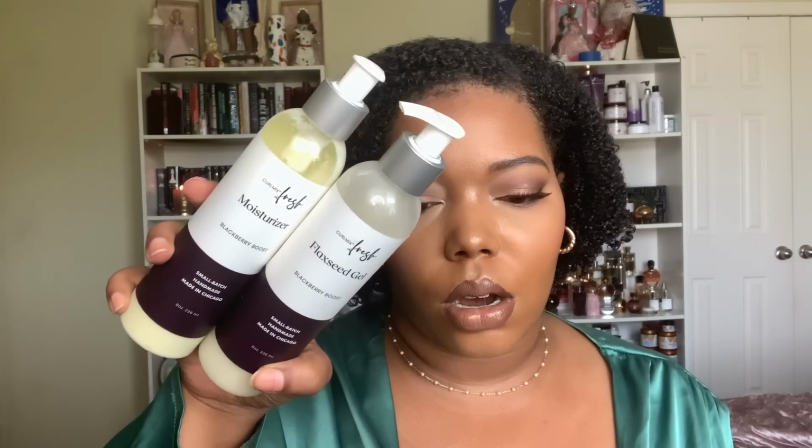And I suggested this to a lot of people who don't want to fork out the bucks for the next product I'm about to show, which is Curl Mix. You guys know I picked these up last year, and I have been using these more. So lately, I have been switching out between my Curl Mix products and my Nature's Little Secret products. And I have the moisturizer and the flaxseed gel. This is the Blackberry Boost one from their Fresh Kit. I have a video on this. I will link it in the cards above.